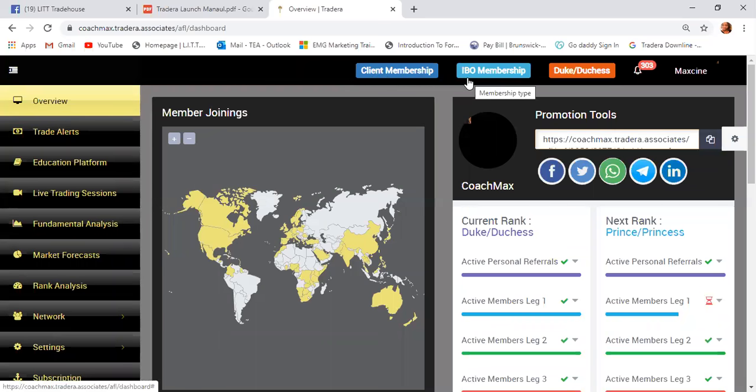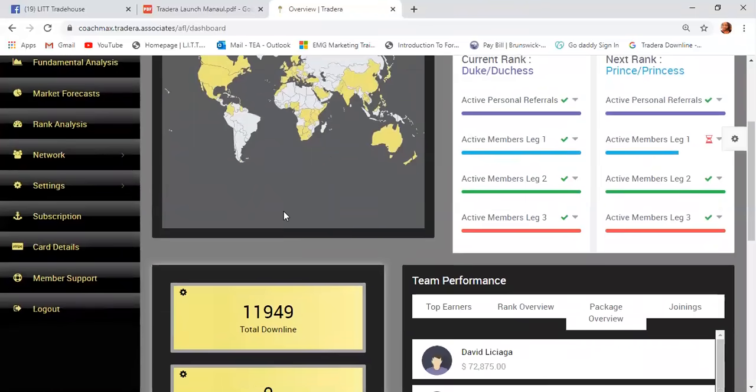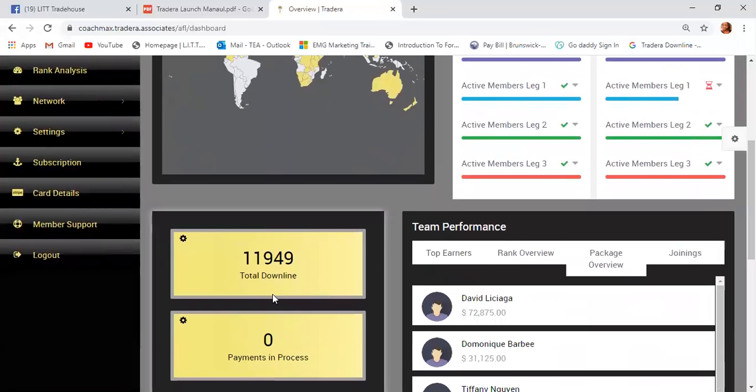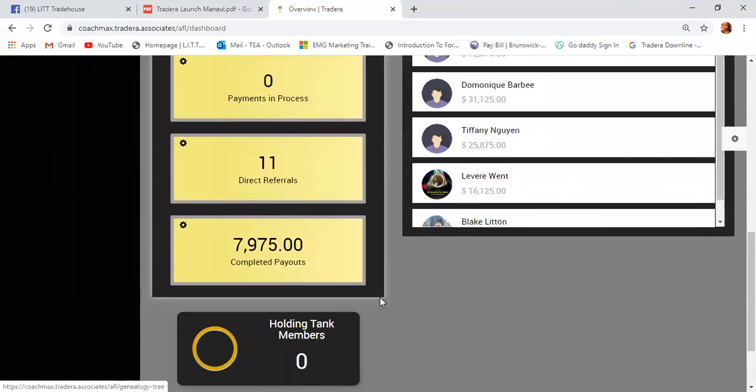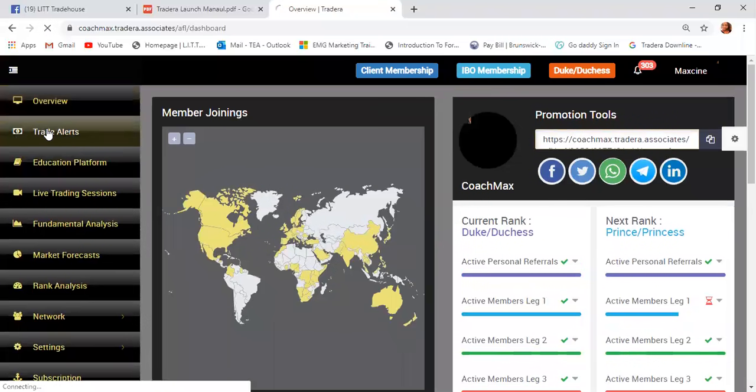Are you an IBO? Are you an independent business owner? To show it separate, it'll show you your current rank and your next rank. This is kind of cool. This is a team map of people all from around the world. As you guys can see, we're spread across just about over 50 countries all over the world here. It'll show you your current downline and some more other information down there. Okay, then the second thing back here is trade alerts.